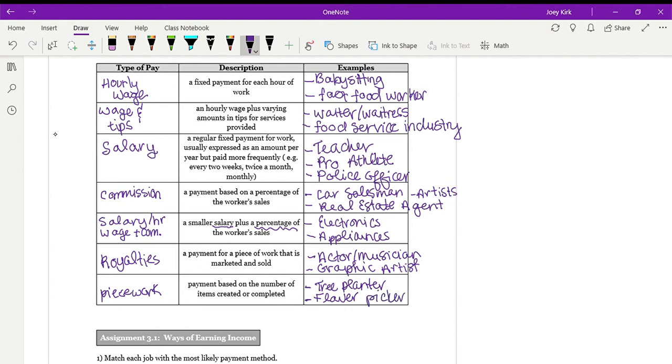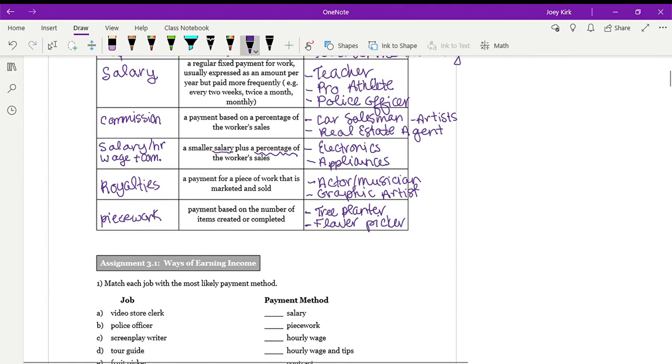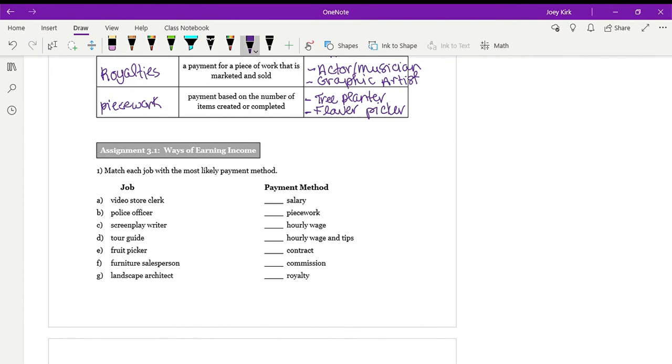Okay, so these are just all different ways. And there are more types of ways you can make money, but these are just the main ones. So the first assignment: match each job with the most likely payment method. I'll let you guys do that. I will put up the answer key for that on the note package. It's pretty straightforward, but just make sure you can recognize which ones go with which.